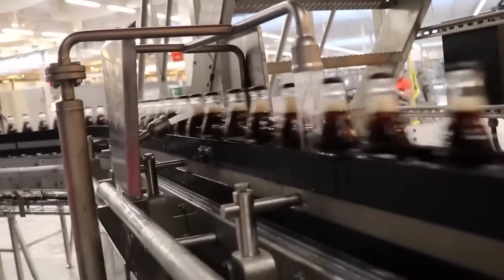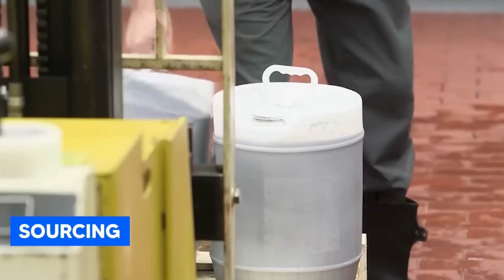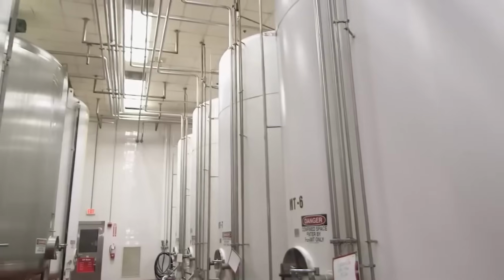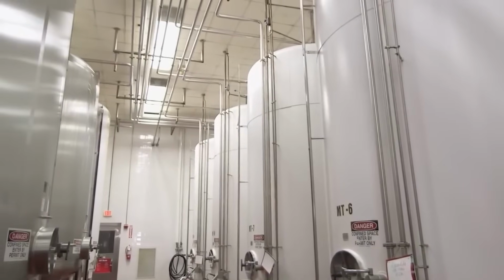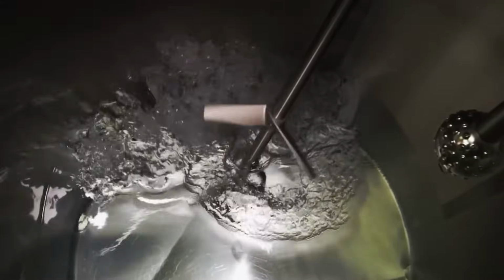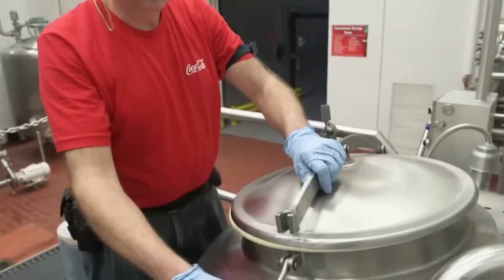The Coca-Cola process begins long before the beverage reaches the consumer, starting with the sourcing of raw ingredients and the preparation of the secret formula. The recipe is one of the most closely guarded trade secrets in the world, known only to a select few individuals. However, while the exact proportions of the ingredients remain undisclosed, the general components are well understood.